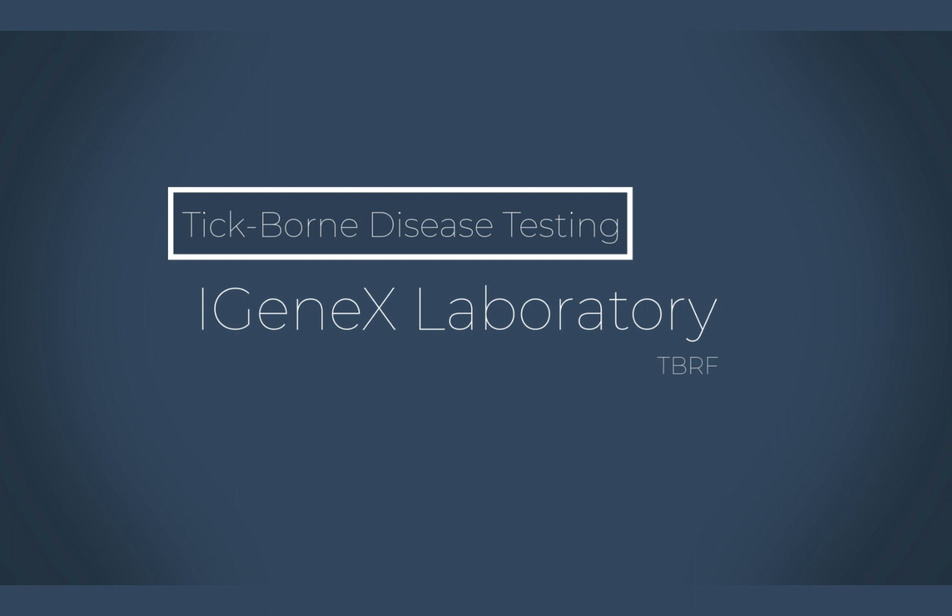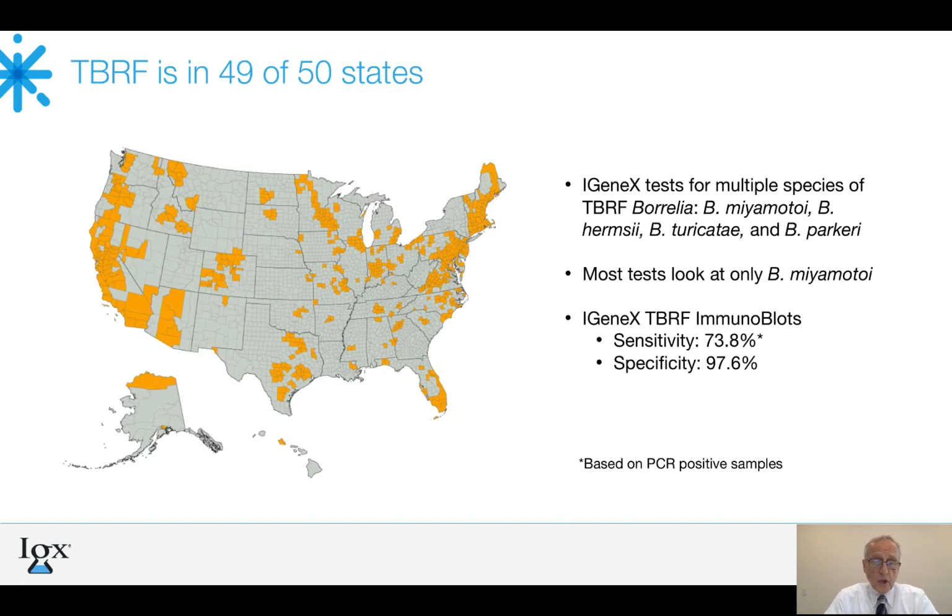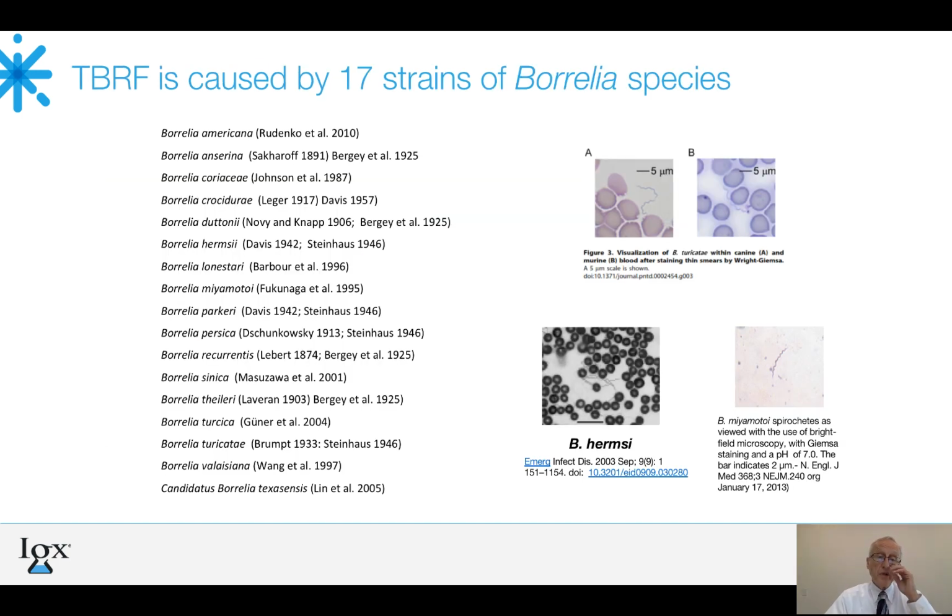So now we're going to step forward into what we're seeing now in the United States and what's getting worse every day, and that is the major co-infection called tick-borne relapsing fever. Now, how bad is it? If you had laid this slide over the line of Lyme, you'll see that the relapsing fever strains of Borrelia, which are known to be the Miyamotoi, Hermsii, and a few others, the Turicatae and Parkeri in the United States, are showing up across the United States in Lyme endemic areas, and they're being missed. Now, there are 17 different strains of tick-borne relapsing fever, and we at IGeneX are picking up the ones that are here in the United States that have been found so far. Stay tuned, that may change.